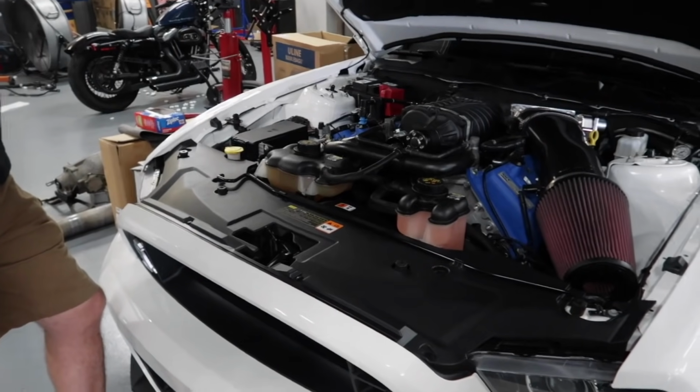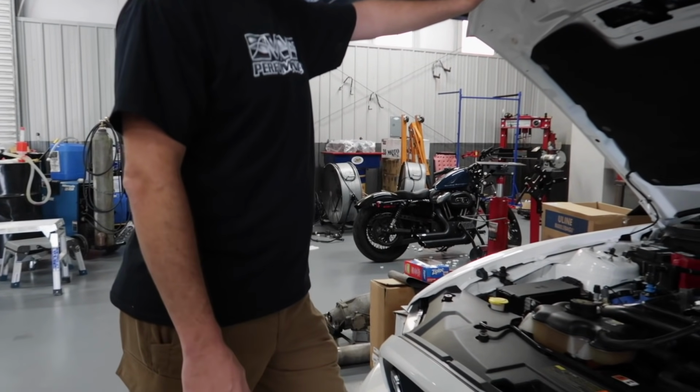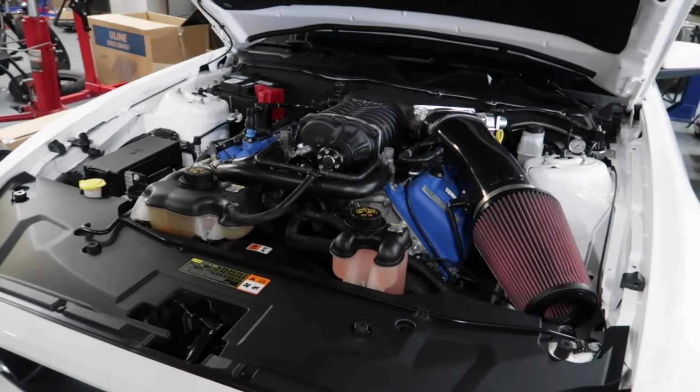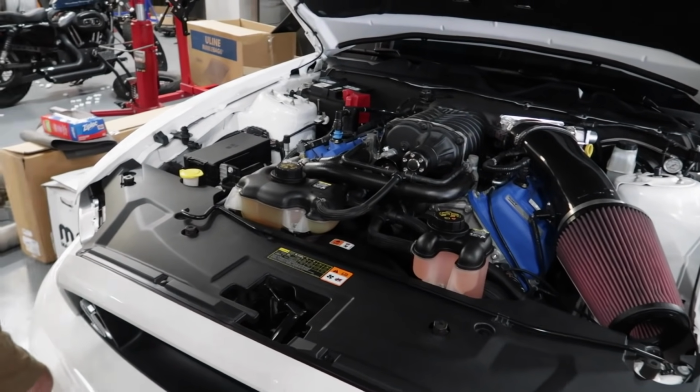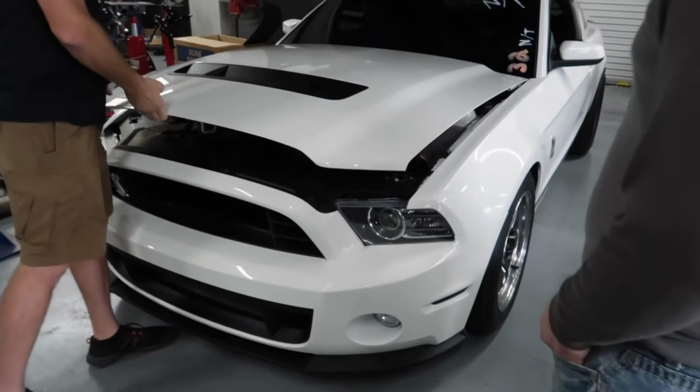Wow. He's got a lot of dialing in to do, but it's exciting to see it that close to the eights. Yeah, absolutely. It's got a bunch of cool stuff, but this is nothing that, you know, cannot be recreated. It's all off-the-shelf parts, essentially. Yeah. This right here is beautiful. That is goals right there.